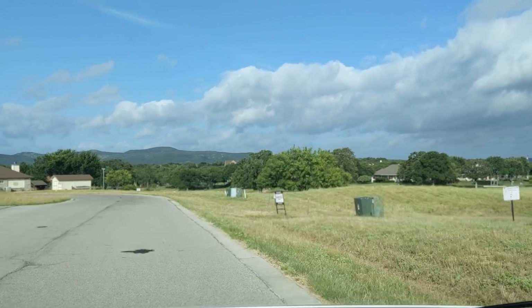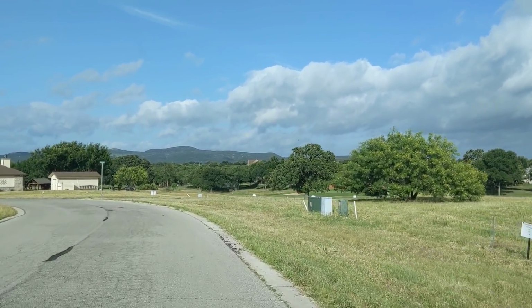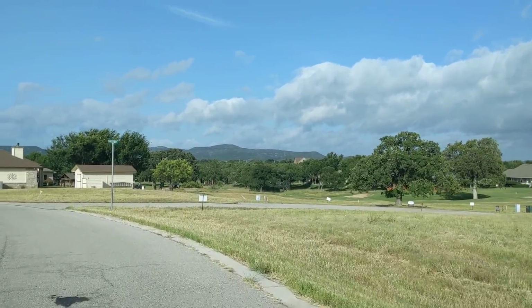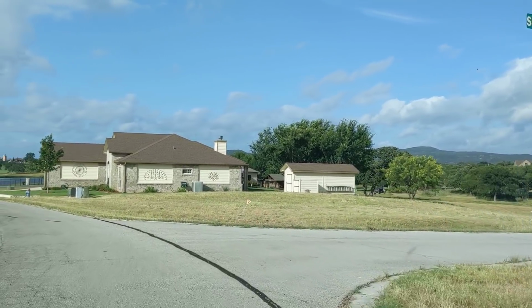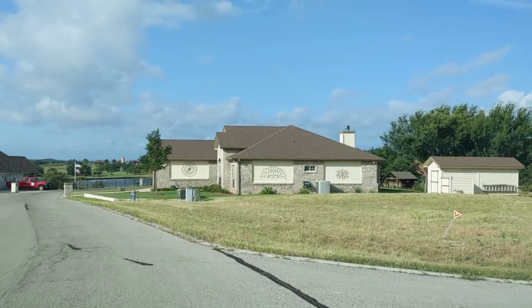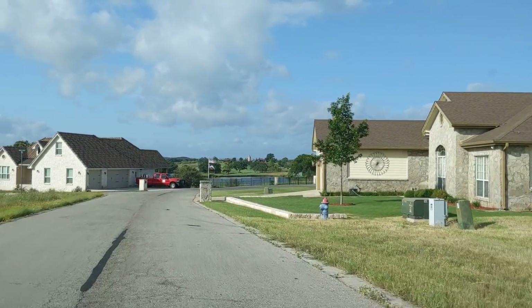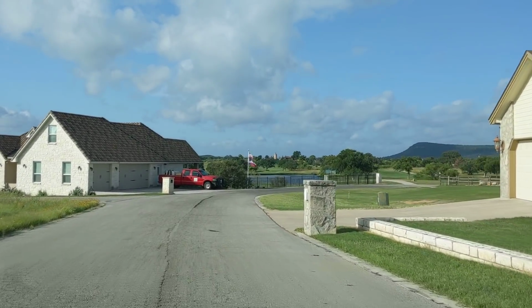Isn't that pretty across there, those hills? Yeah, there's some pretty lots in here. I mean, the lots are not expensive at all. It's just, it's pretty well restricted. I mean, you're going to have to build, I'm not sure, it may be around 2,000 square feet for the home size. And at $200 a square foot, you're looking at $400,000 and up. And maybe more now.